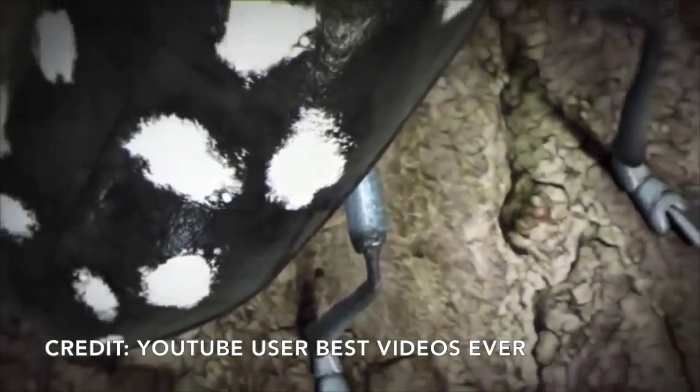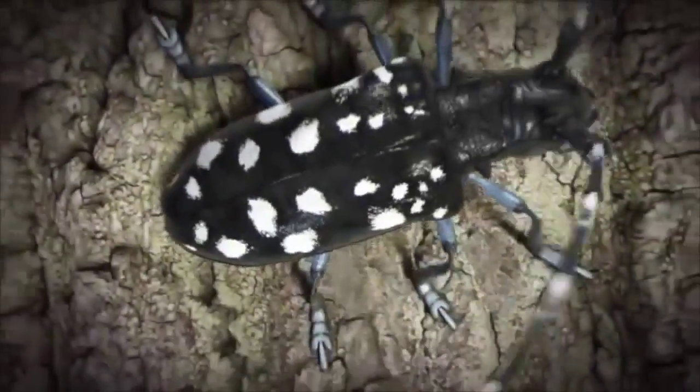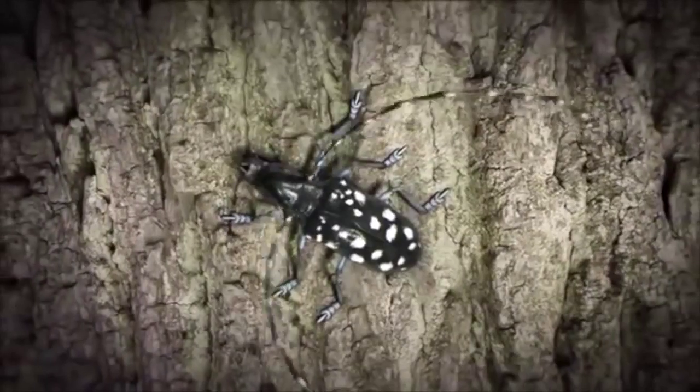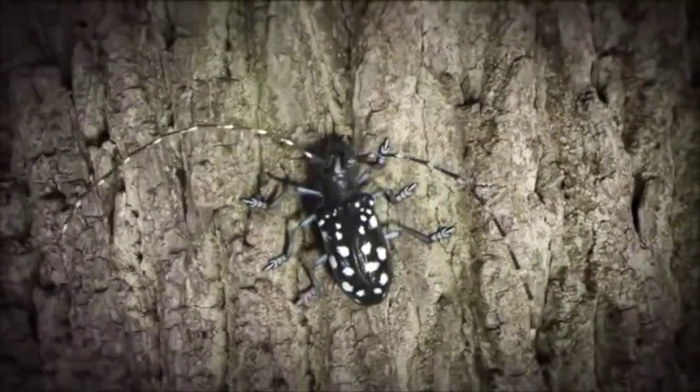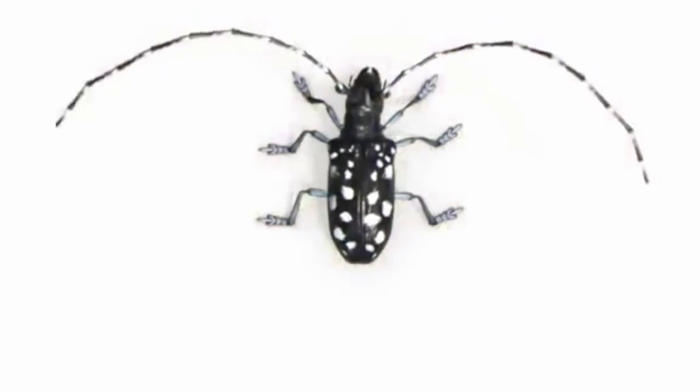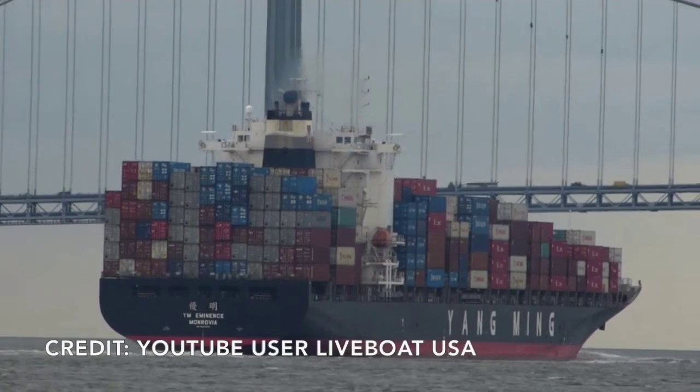Luckily, the beetle has a very unique look to it and can easily be distinguished from other types of insects. They have a jet black body with white spots, long antennae with black and white stripes, and their feet are blue. The beetles also have 6 legs and can grow to be about 1 to 1.5 inches in length.